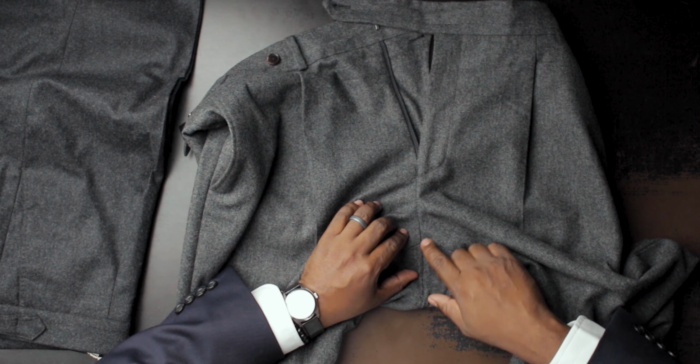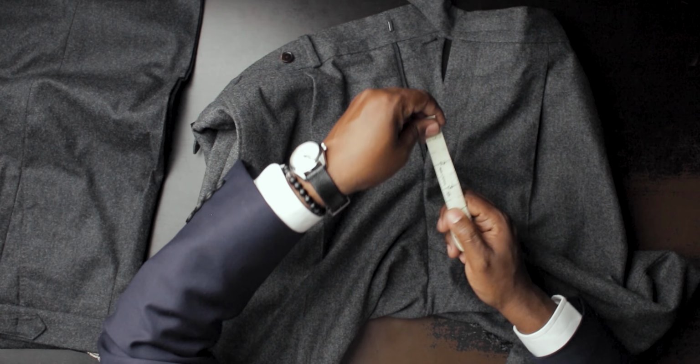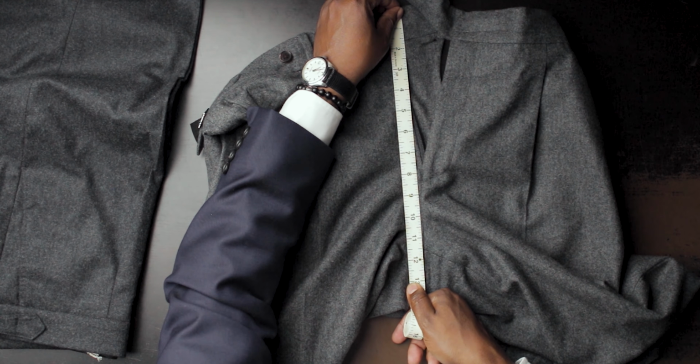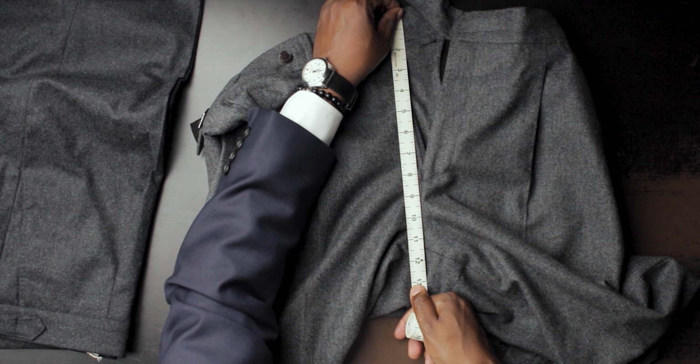But one thing that I really want to do is to measure the rise. The way you measure the rise is right in the middle here, all the way to the top of the waistband. And my understanding is this is supposed to be like 11.5 inches, somewhere around there. As you can see, this is exactly 11.5 inches to the middle here on the Spear & McKay.